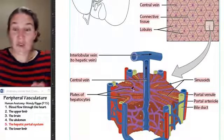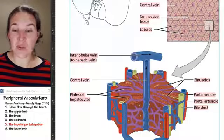Okay, we've got the lower limb. That's it, and then we're done. So let's do that one next.